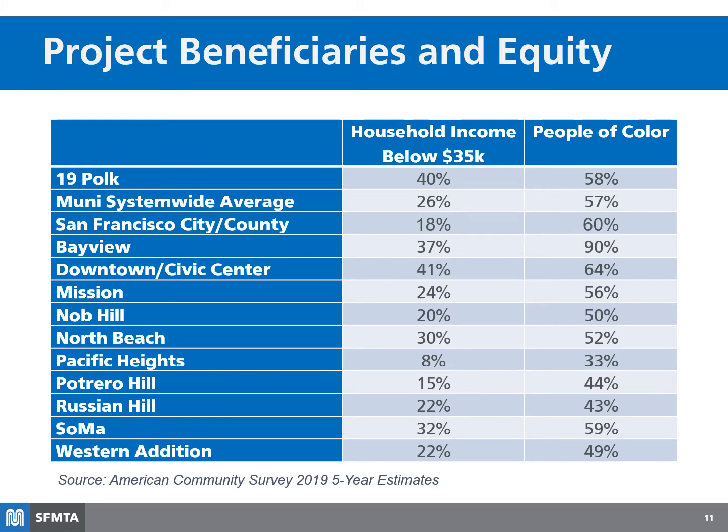The 19 Polk serves a diverse group of neighborhoods along the eastern part of San Francisco. All of the neighborhoods shown directly benefit from faster travel times and better reliability on the 19 Polk.